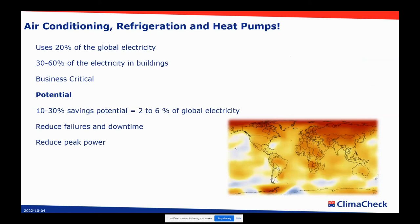And in hospitals, these systems are business critical. If you lose your cooling, you lose your indoor temperature, you need to cancel surgeries, you can lose vaccine, you lose the dehumidification. So they are critical to keep running well. And as we saw before here, a lot of people actually think they are running well, which I found really interesting.